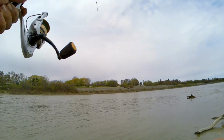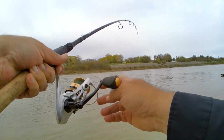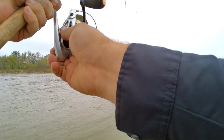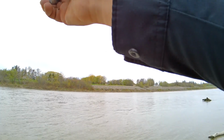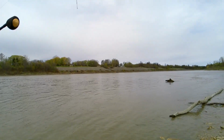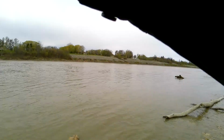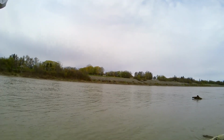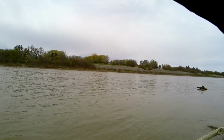Now I'm only using 10-pound test line, so I don't want to put my drag too high. I have no idea what we hooked. On a jighead night crawler, of course, it can be anything. Feels decent.